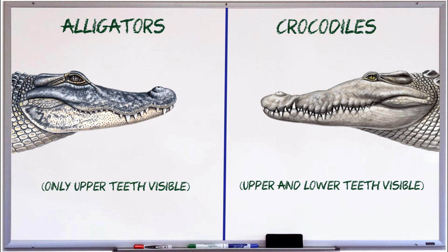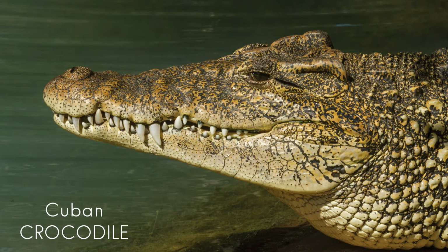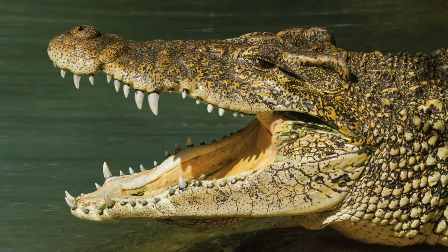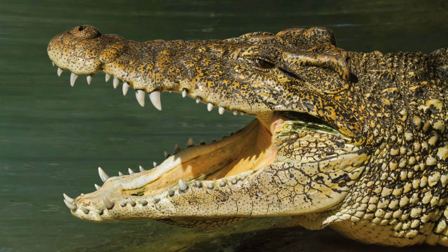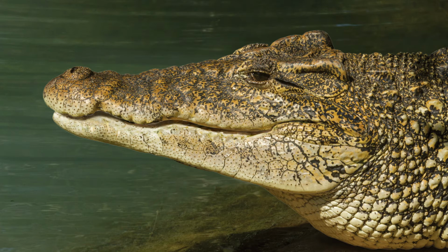Let's have a look at a couple of real-world examples rather than these illustrations. Here's our American alligator again, with its smooth jawline and upper teeth showing. And here's a Cuban crocodile with both its upper and lower teeth showing. But what happens if you encounter a cheeky animal that just refuses to close its mouth? Because they can stay like this for hours. Or maybe it has wonky splayed teeth. Or maybe it has no teeth at all. In all these situations, you wouldn't be able to tell whether the teeth were interlocked or it had an overbite.